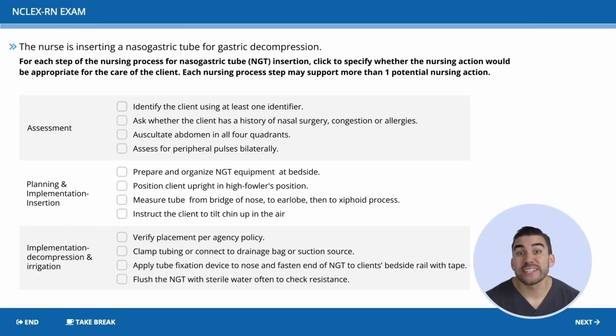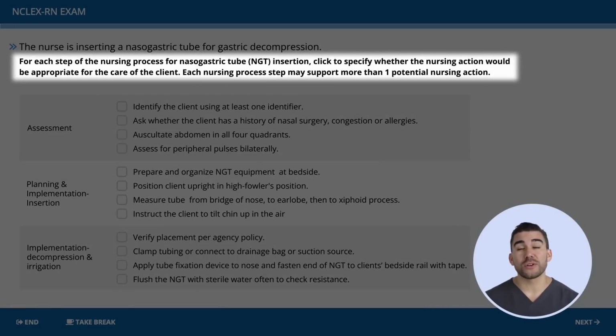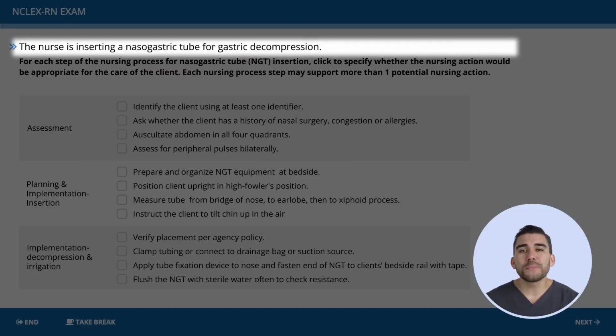All right, you future nurse, let's break this question down. The question is asking for each step of the nursing process for an NG tube insertion. We're going to click to specify whether the nursing action would be appropriate for the care for the client. Now, each step in the nursing process may support more than one potential nursing action. So the problem here is simply inserting an NG tube for decompression.